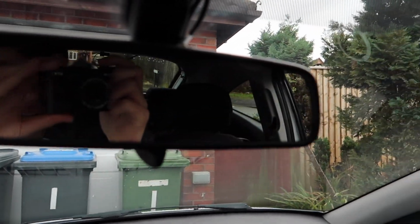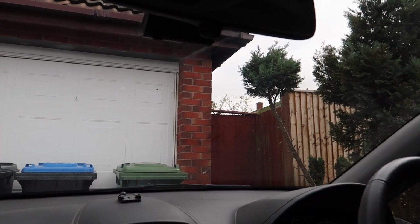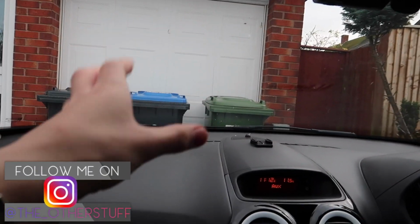Squaring up to a tree, mate. Lastly is the glass. The glass looks really good. I cleaned the outside of the glass as well. There are a few streaks, not even gonna lie. I think these ones are a lot cleaner than the front because that one's just so much effort.